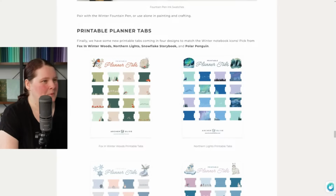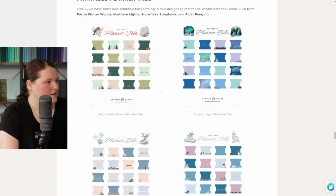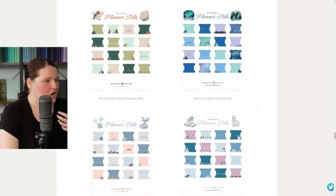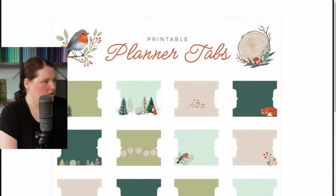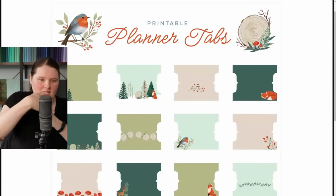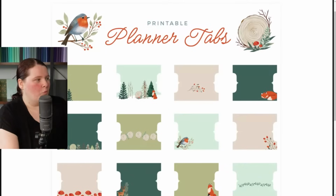So, in terms of our printable planner tabs, we have a variety of designs here. It's nice to see for the most part that we don't have anything that would, I spoke too soon. We're gonna have to go and have a look at every single one of these so that I can explain my annoyance. So, if you haven't come across these tabs before, effectively the way they work is that you stick one side of them to the page you're working on, and then you fold it over to the other side, which means that on one side you get this kind of design, and then on the other side you get the other side of the design.